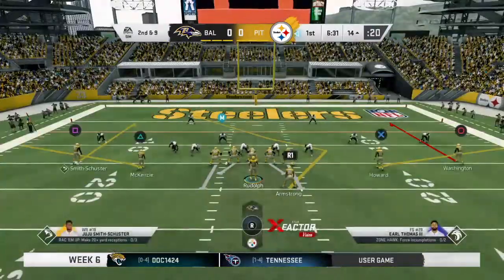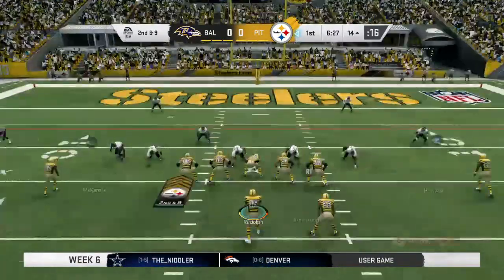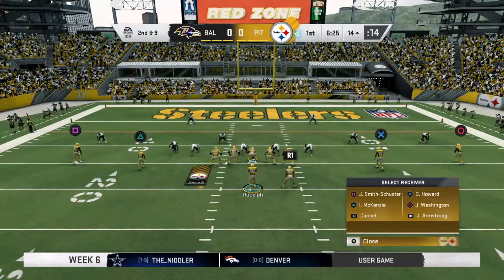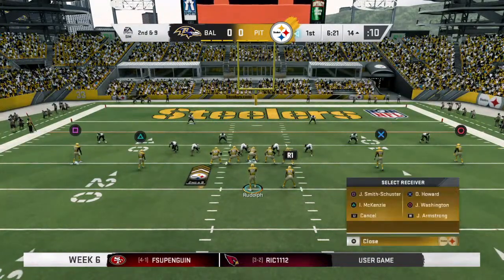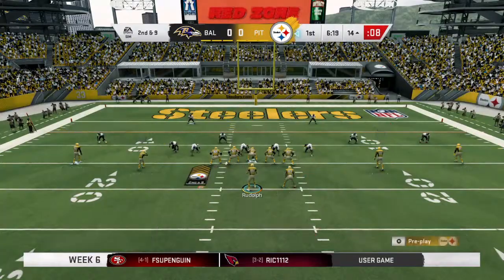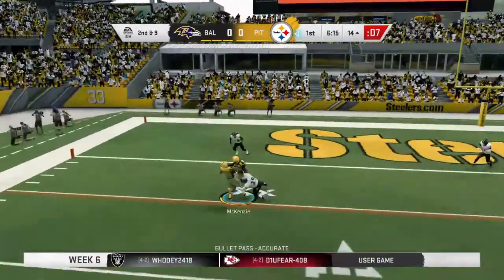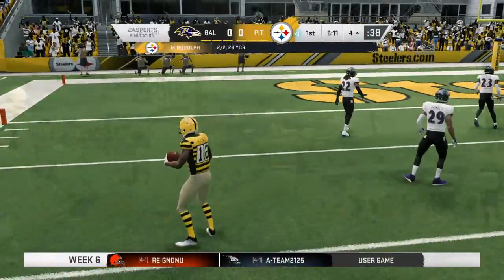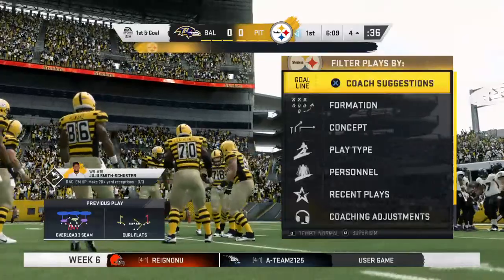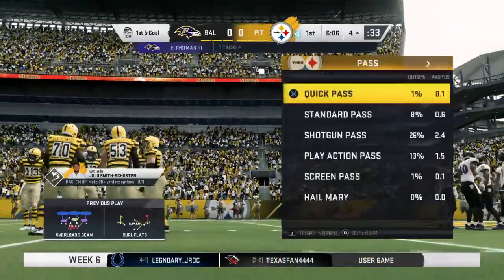The run only got a yard. Here's 2nd and 9. Watch tight end, watch tight end. Tight right. Out of the gun, Rudolph. The throw on target to his receiver, McKenzie. And all the way down inside the 5 to the 4. It's a first down on a gain of 10.